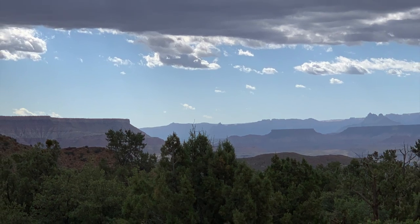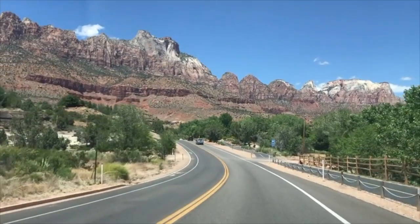We could see Zion in the distance from our camp, so we were really excited to get going the next day.